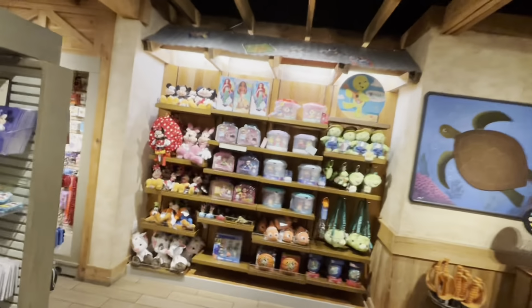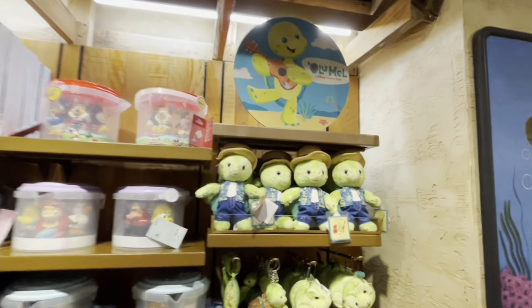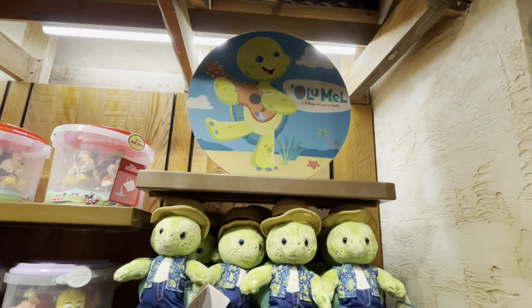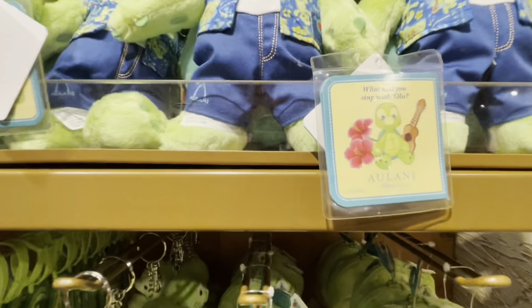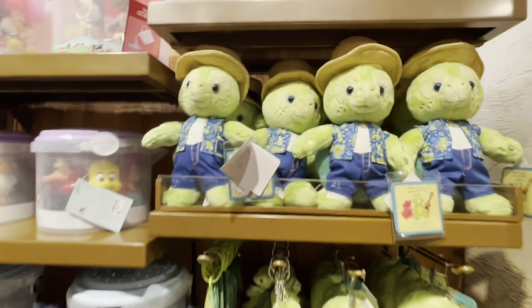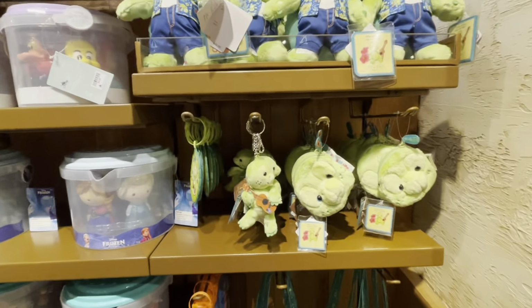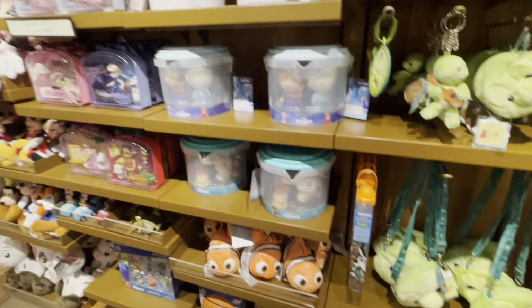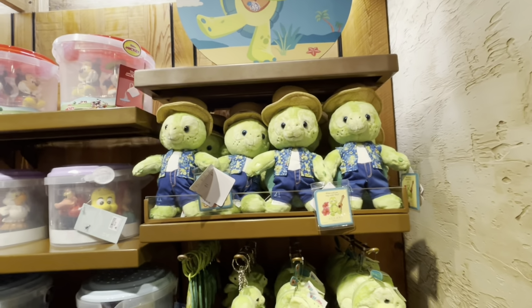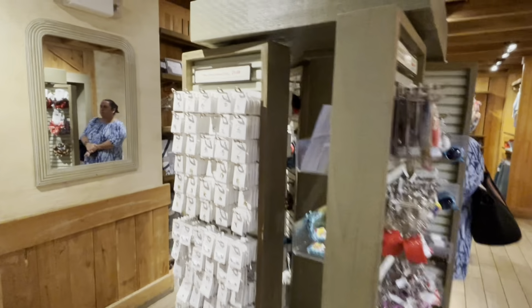Then you've got your wall of stuffies. And I absolutely love this section, the Ulu Mel, which, you know, I've always thought was just exclusive to the Aulani Resort in Hawaii, but here he is at Vero Beach. You can get an Ulu Mel stuffy, some purses, keychains, lots of Ulu Mel merch. So might be walking away with some Ulu Mel stuff. And then some more stuffies.